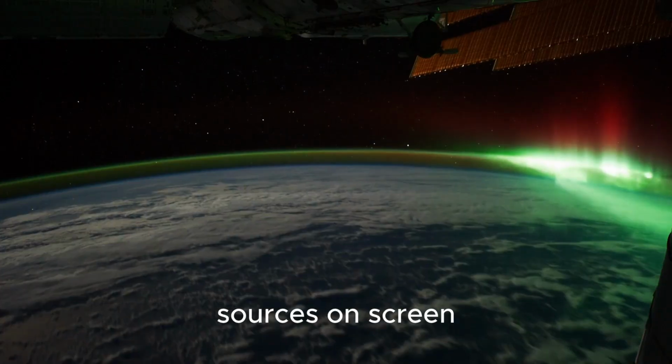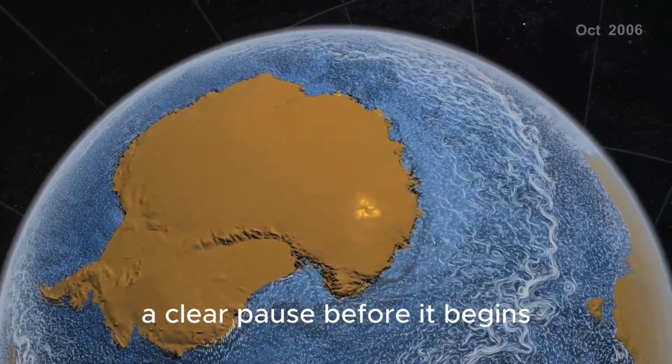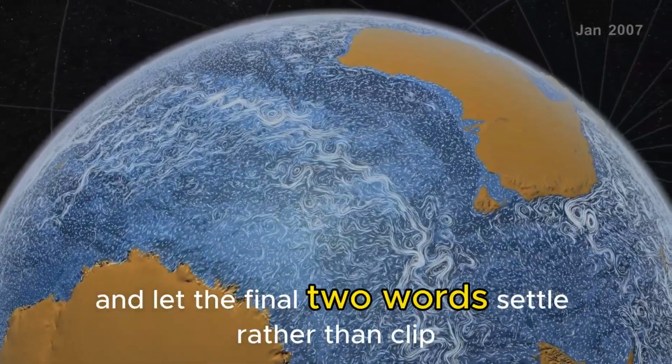Sources on screen. Slower than the rest. Falling pitch through the sentence. A clear pause before it begins, and let the final 2 words settle rather than clip.